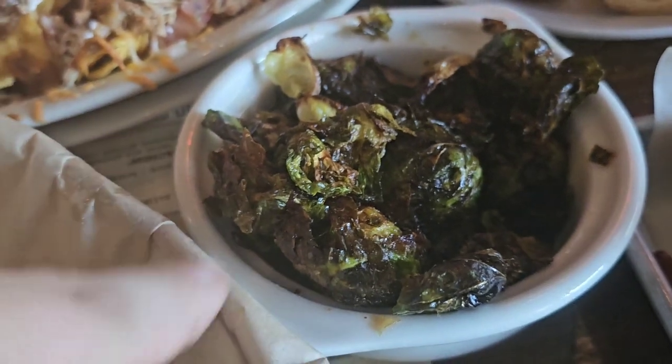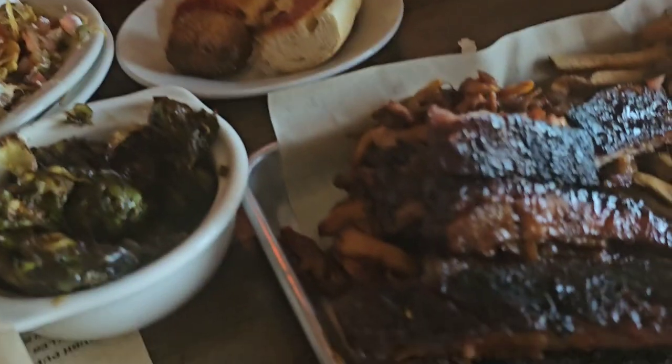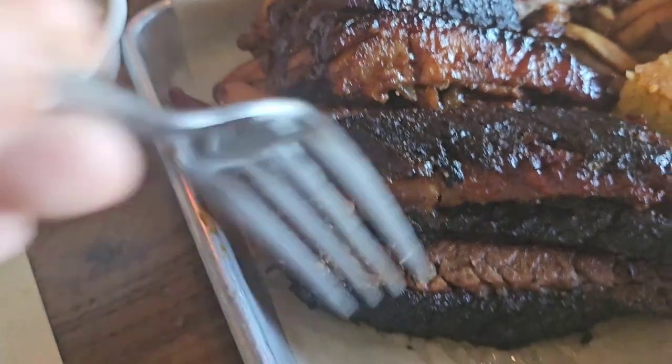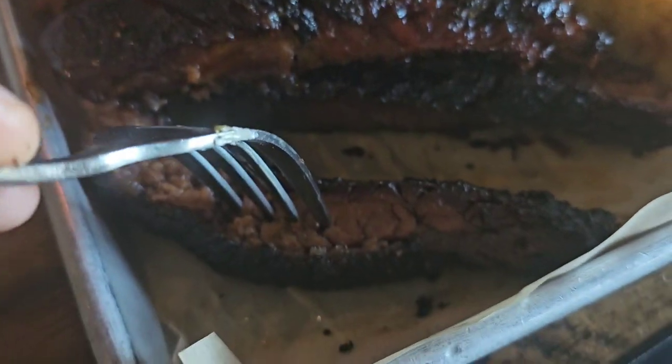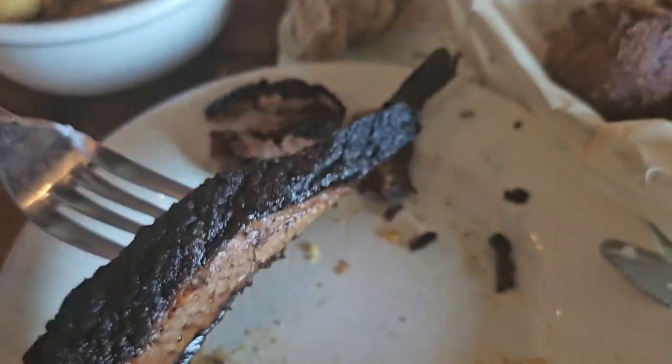this. These, believe it or not, are fried Brussels sprouts. It tastes like crispy seaweed. Yes, that's what it reminds me of. Crispy seaweed, you are correct. The brisket is amazing. I am about to tuck into some of this rib. I mean, my god, look at it. Oh, you've got to come and try this place, guys.